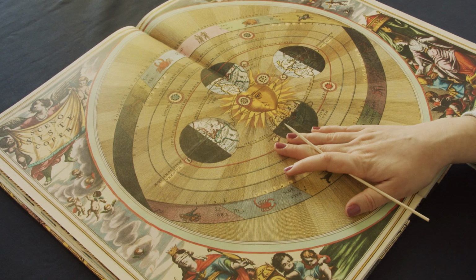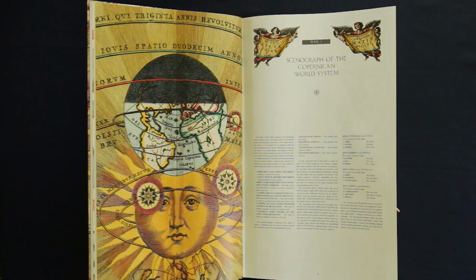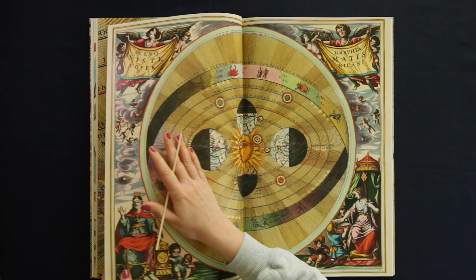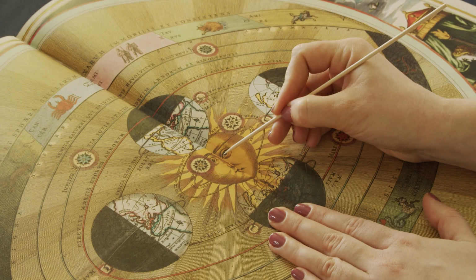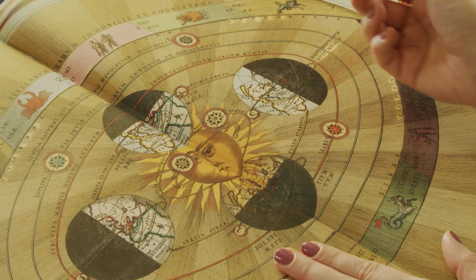I think this depiction of the sun might be my favorite one in the entire atlas. I think there's a reason why they put it on the front cover. It's just gorgeous. So this beautiful sun at the center, with this really serene expression. We have Mercury and Venus.